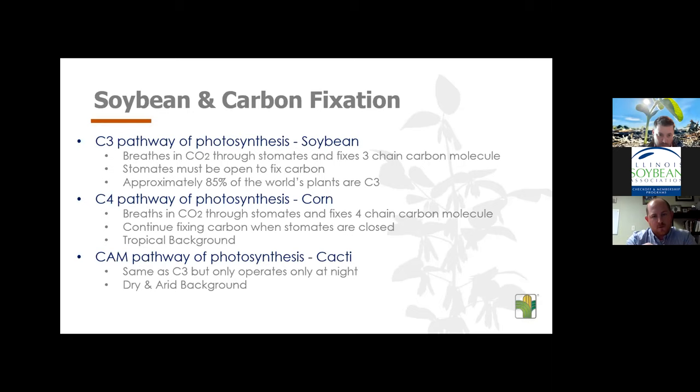So that brings us to the C4 pathway, which is where a corn plant falls. They breathe in CO2 the same way and do everything pretty much the same way as the C3, except because these plants developed in tropical parts of the world, they can close their stomates, stop breathing out water vapor in the respiration process, and continue to fix carbon within the plant cells. This gives them a certain leg up when it comes to the speed at which they can fix carbon and take in all the other natural resources and grow.